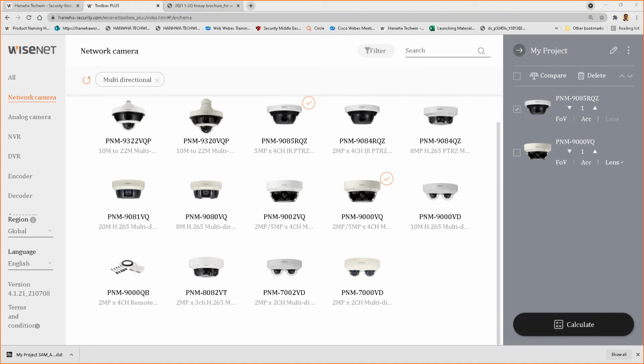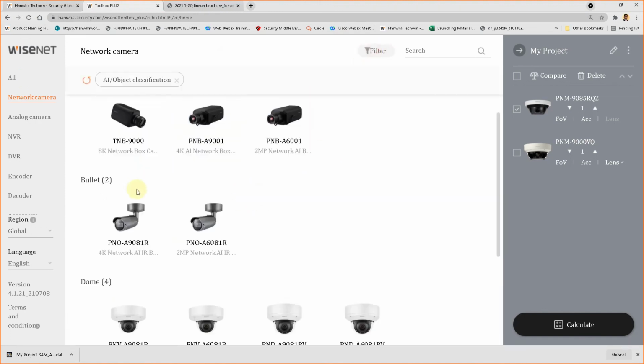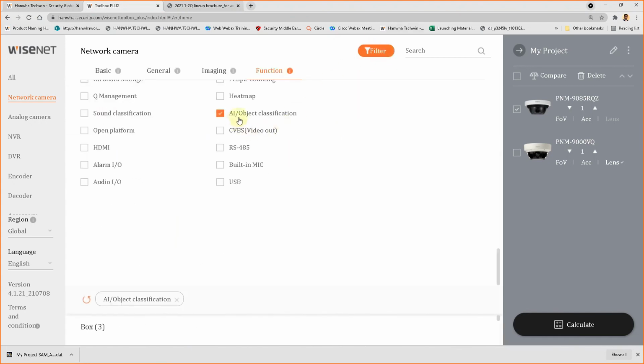If someone gives you X series, you know what to expect. If someone gives you P series, you know why: PNM, multi-sensor, and so on. And if it is artificial intelligence, you will see one letter here called A. We will have more models coming in, and some may have A or not. But basically for artificial intelligence, if you want, you can just click on the filter and find out.